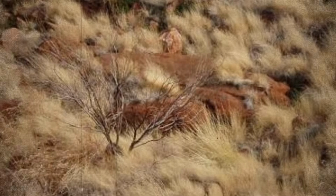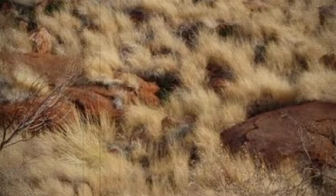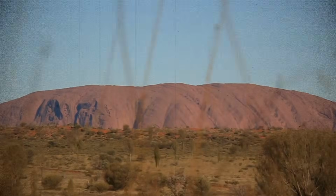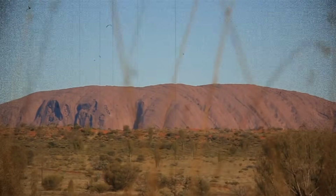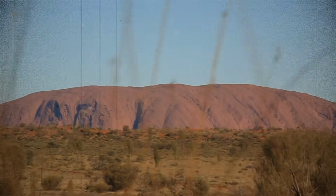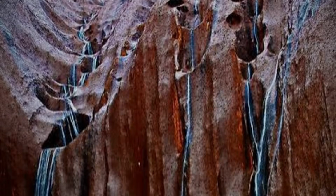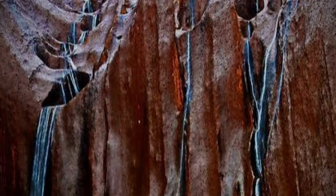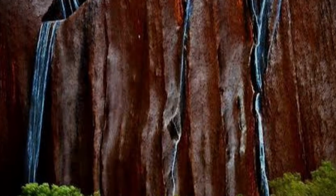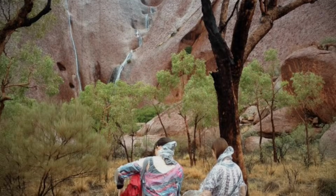Spinifex grass, tightly bunched and needle-sharp, dominates the ground layer and provides shelter for reptiles, small mammals, and birds that have adapted to a climate where summer daytime temperatures regularly climb past 45 degrees Celsius, while winter nights can drop close to freezing. Rain is rare, but when it does arrive in real quantity, water sheets down Uluru's near vertical faces almost immediately, briefly turning the entire rock into a series of temporary waterfalls, a sight most visitors never witness, since it depends entirely on rainfall timing.